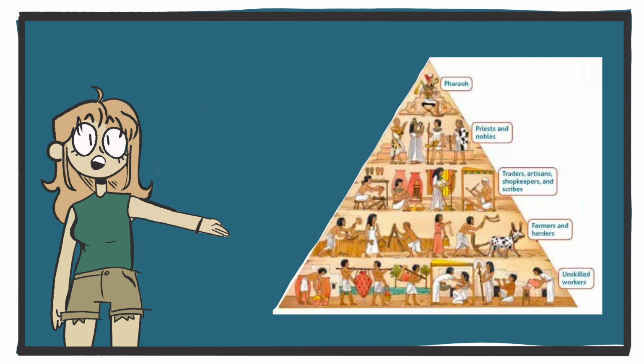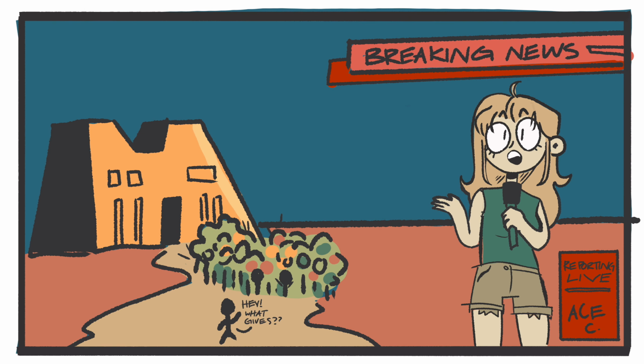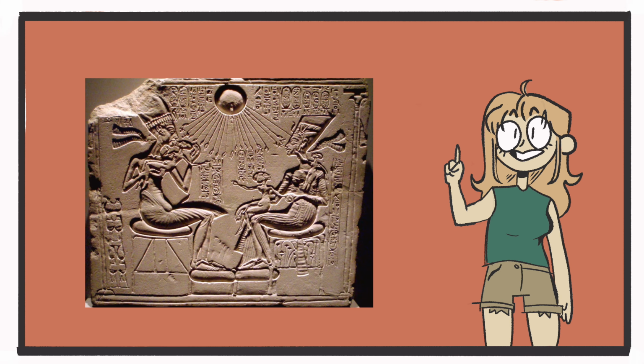Wait, this just in. Luxor citizens are being denied access beyond the pylons of the gates. But why? Well, this was the principal religious center of the god Amun-Ra in Thebes during the New Kingdom. Certain areas were restricted to the public and even the pharaoh.